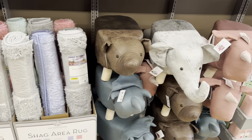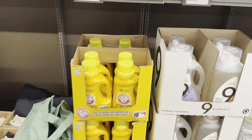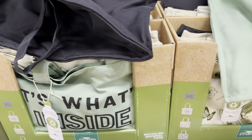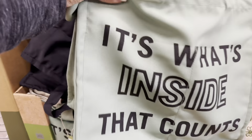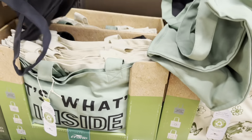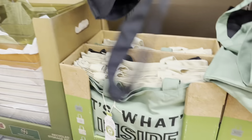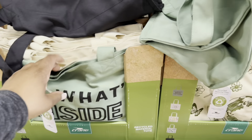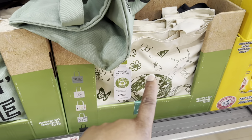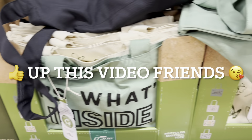I'm telling you, you can fix up your kid's room. Not a bad deal at all. They have recycled material totes for $7. One already took one out. So this one says, it's what's inside that counts. Alrighty. And then they have the solid black one. They also have that cream one with the green writing and design, made of 100% recycled material.